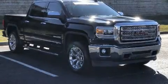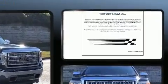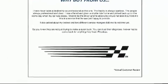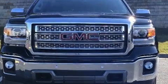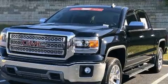Take command of the road in the 2015 GMC Sierra 1500. This four-door, five-passenger truck is still under 75,000 miles. It features an automatic transmission, rear-wheel drive, and a powerful 8-cylinder engine.